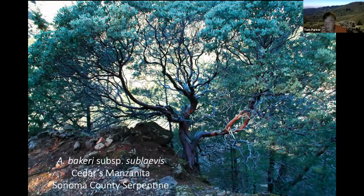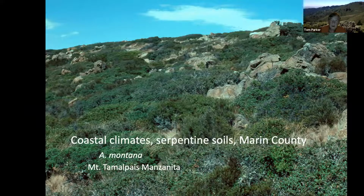And then there's an unusual subspecies of bakeri called the Cedars manzanita. And it's found only in about 3 places, one of which is the Cedars, a gigantic outcropping of serpentine that if you ever have the chance to go there, you should definitely do it. A botanist owns about 1/3 of it. You get to Marin County, and the serpentine endemic now is Arctostaphylos montana, the Mount Tamalpais manzanita, but it's kind of a short mounding plant, and it's restricted to serpentines in Marin County.